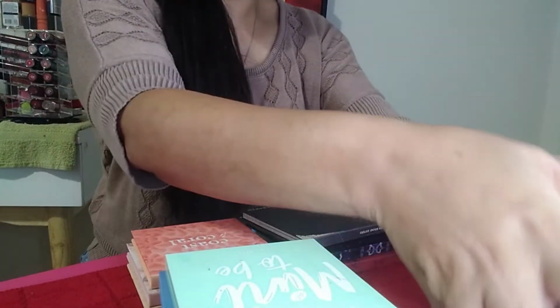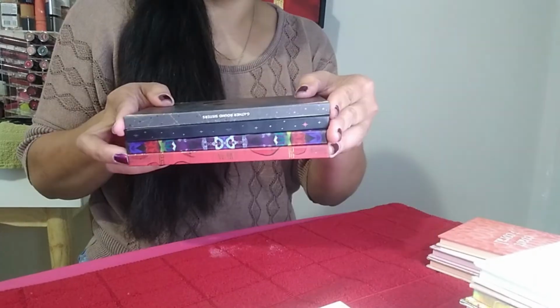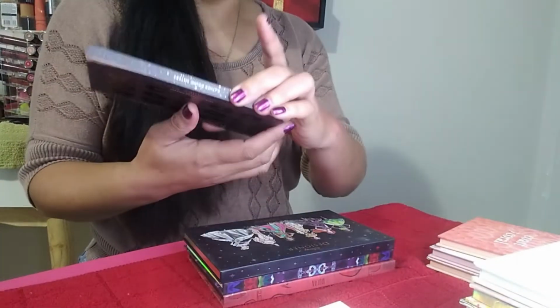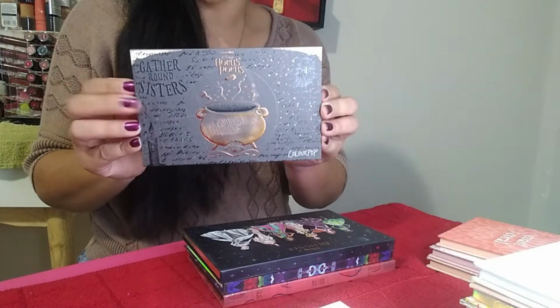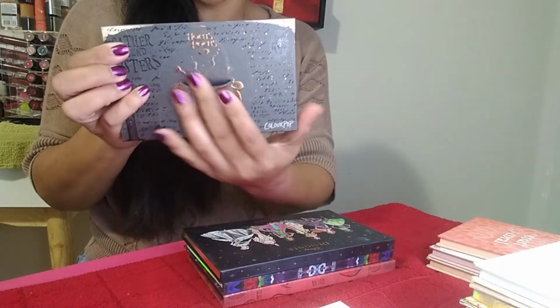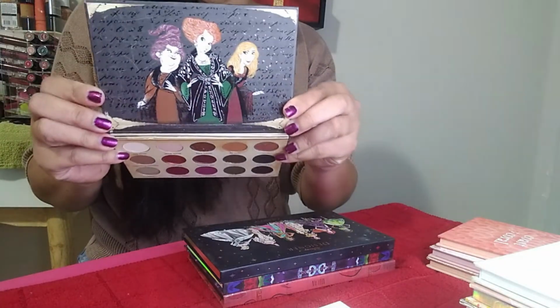I have 19. The first ones I'm going to start off with are the 15 pan palettes. Those are these. I have 4. The first one is Gather Round Sisters. This was from the Hocus Pocus collaboration. This was the Halloween collection. I love the packaging. You have the cauldron on the front. You have the Sanderson sisters on the inside cover.